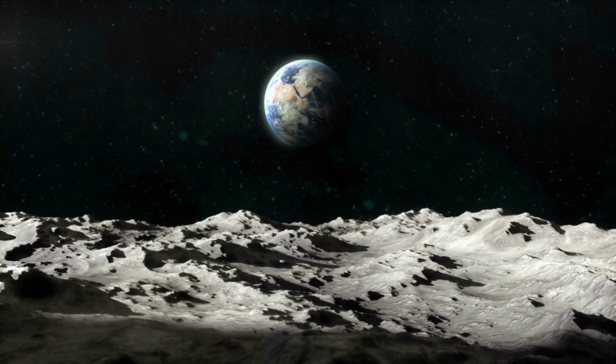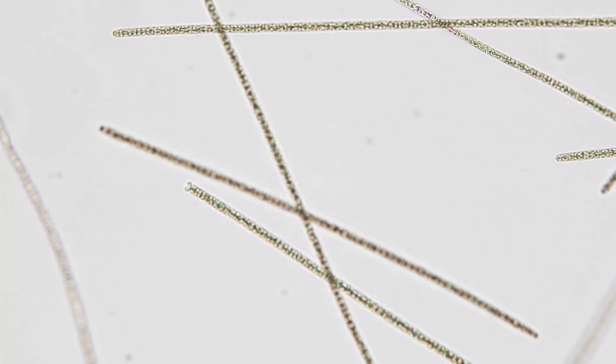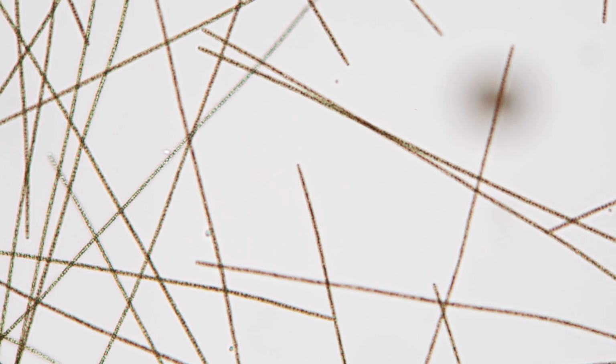Imagine a world without plants. No trees, no flowers, no oxygen to breathe. That's what Earth would be without cyanobacteria, the ancient bacteria that made photosynthesis possible and set the stage for all plant life.